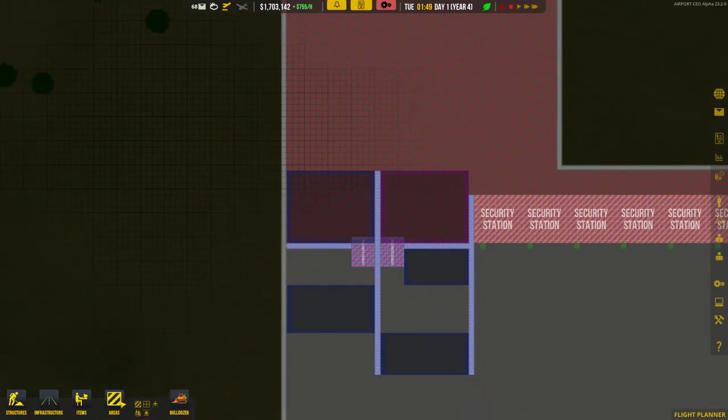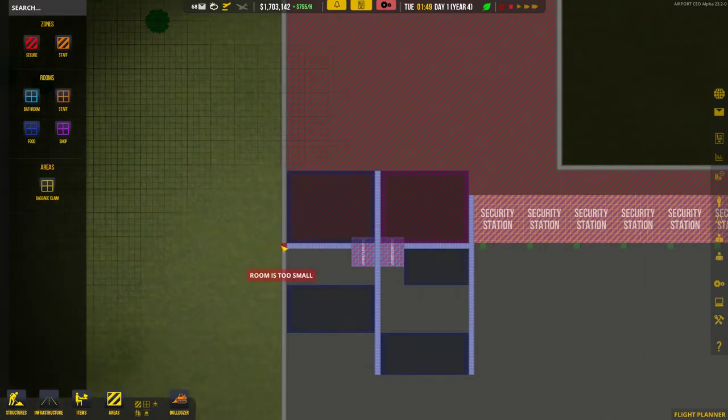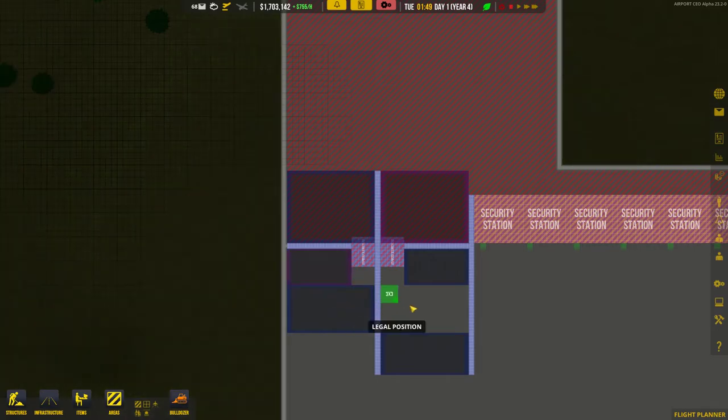So now grab the other areas. We're now looking for shop areas on this side. We'll do a bit of a shop like that, and like that. So that's our shop layouts.